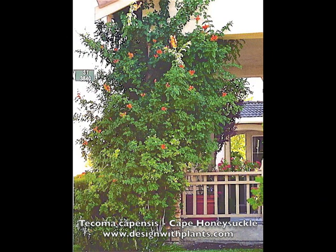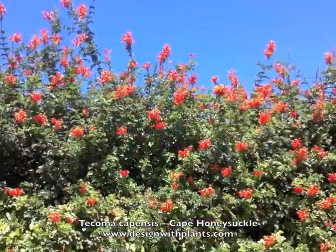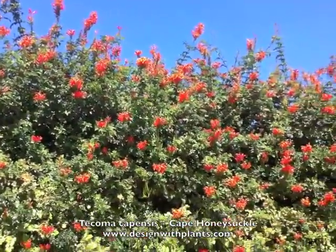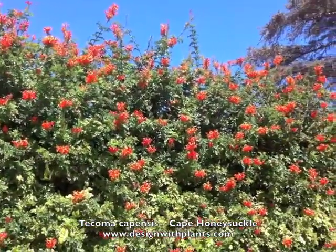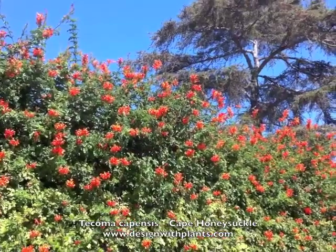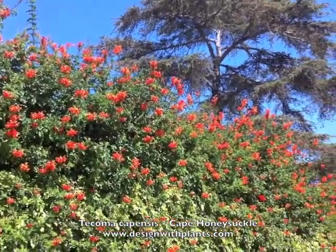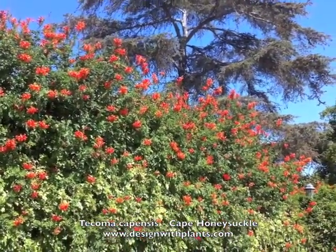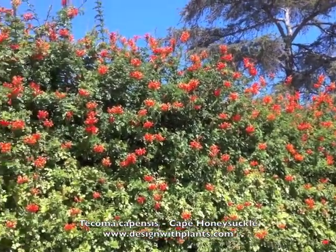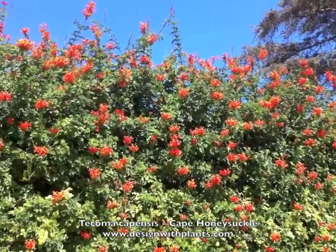So full sun is preferred, it can take part shade, but it's going to bloom better in full sun. It is cold tolerant to the mid-20s. We use it in our area, and I've seen it burn when it was in the low 20s. So it may be hardy down to the low 20s Fahrenheit, but it's better off if you're a little warmer. If you're around frost, 32 degrees Fahrenheit isn't really a problem for this plant.